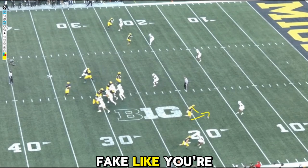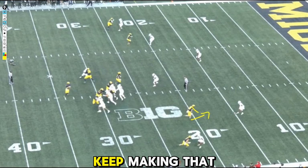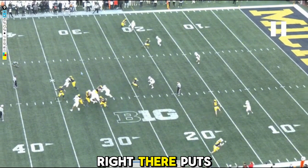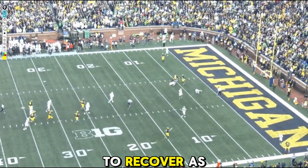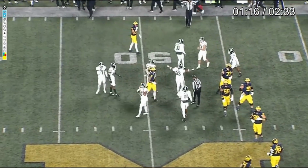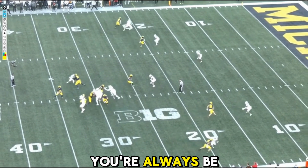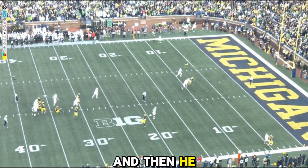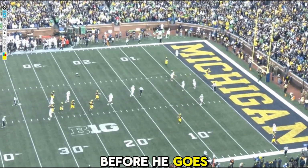arms pump fake like you're going to go full vertical through here to the end zone. Keep making that defender think that you're going to go that way. Then you're going to break out here to the middle of the field. Right there, puts the foot in the dirt, breaks outward, and then you have to recover as a defender. And that's one of those always be selling, right? You'll always be selling something. He's going to sell a vertical, makes that defender think he's going up the field, and then he almost scores on this play too. Just his knee touches down right there before he goes and almost scores.